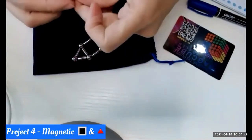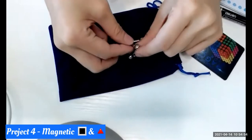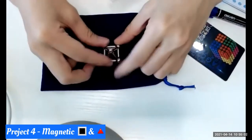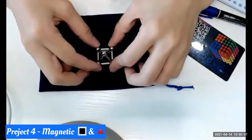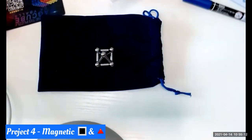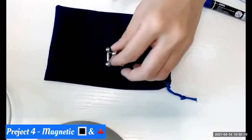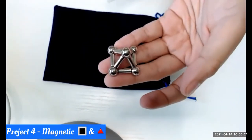I'm going to connect this now. So what I'm doing is I'm just folding the top up, then attaching it on. These magnets are a bit annoying. They go somewhere I don't want them to go. Maybe because you're repelling. So you just got to rotate them. There you go. So it looks like this.